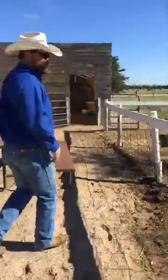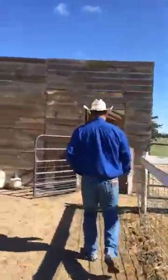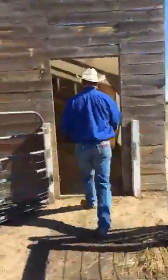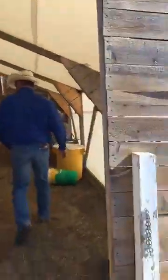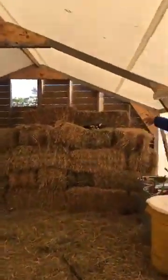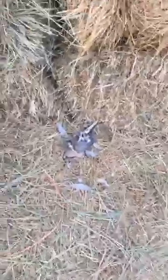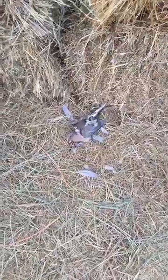Should we look in the hay shed and see if we can see the other cat? Oh, yep, she's sleeping. Disturbed her sleep. Sorry there, Miss Kitty. She's laying up there in the hay, and you can see what the cats caught last night. Every single day, pretty much every day, there's something else in here.